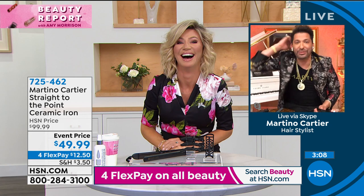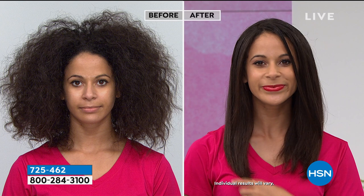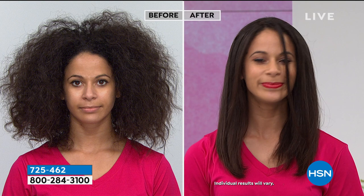If you have long, frizzy, coarse hair, it'll make it straight and beveled like Brandy. Look at that before and after. Ooh. If you have short hair like mine and you just want some volume, then this is what you can expect as well. This tool is the real deal.